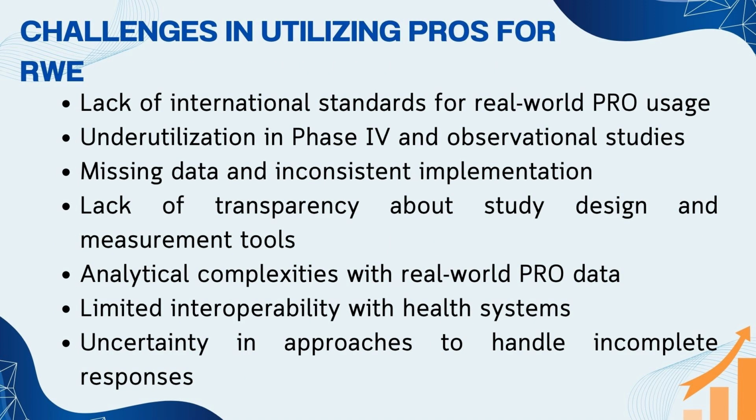Despite all the potential, using PROs in real-world studies comes with challenges. For one, there is no widely accepted global standard for implementing PROs in real-world settings. Data can be incomplete or inconsistent, and analyzing it can be complex. Also, many phase 4 trials still don't use PROs effectively. We need better guidance and agreement on how to collect and use this data.